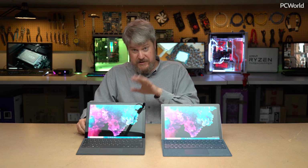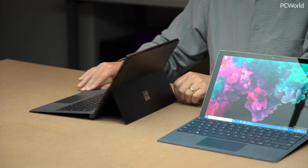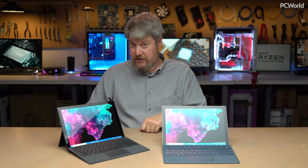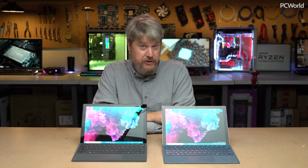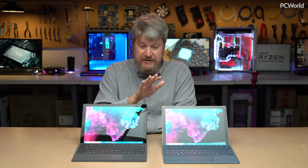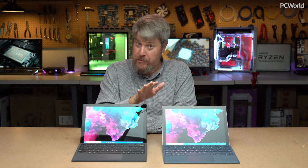This is the first time since, say, the Surface Pro 2 that the Surface Pro comes in black. The other change is what's inside of it. This has a 7th generation chip inside of it, and this has an 8th generation Core chip inside of it. Though essentially everything else remains the same. Same dimensions, same weight, down to about the ounce.